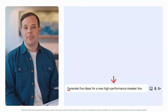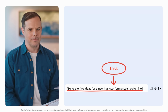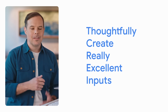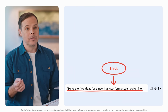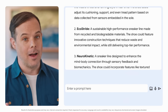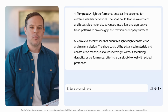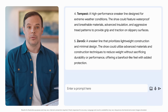Okay, we've asked Gemini to complete a task, but we're not really applying the prompting framework yet. Remember, thoughtfully create really excellent inputs. This prompt is all task and nothing else, which might give us an output that's too broad and not very useful. Still, Gemini generated 5 ideas with unique names and descriptions. This isn't a bad start, but we can do better. Let's add some more details like our desired format and a more specific task for the tool to complete.